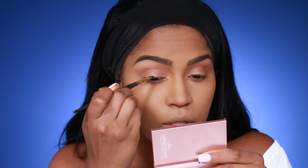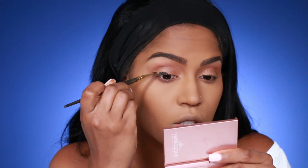When I was in Cuba, not only was I inspired by just the colors, but also by having that retro look. And I think it's because they have cars from the 60s, the 50s, the 70s. So because of that, I'm gonna do a winged out eyeliner. This is Inglot eyeliner with the Smith 205 brush.